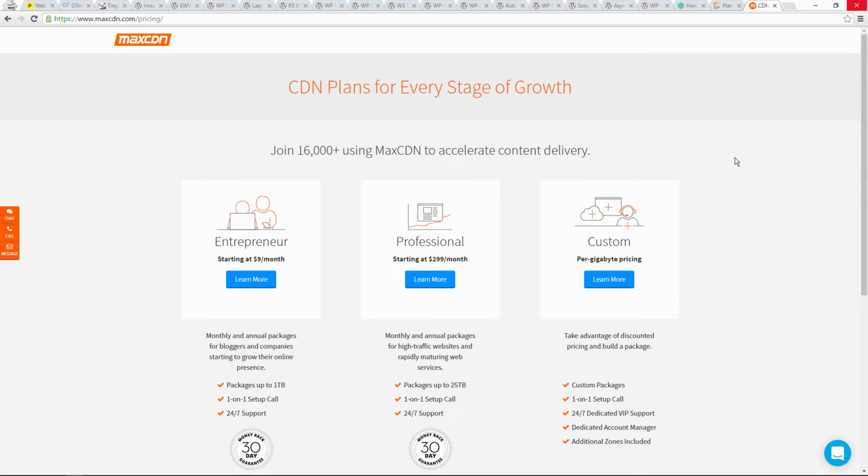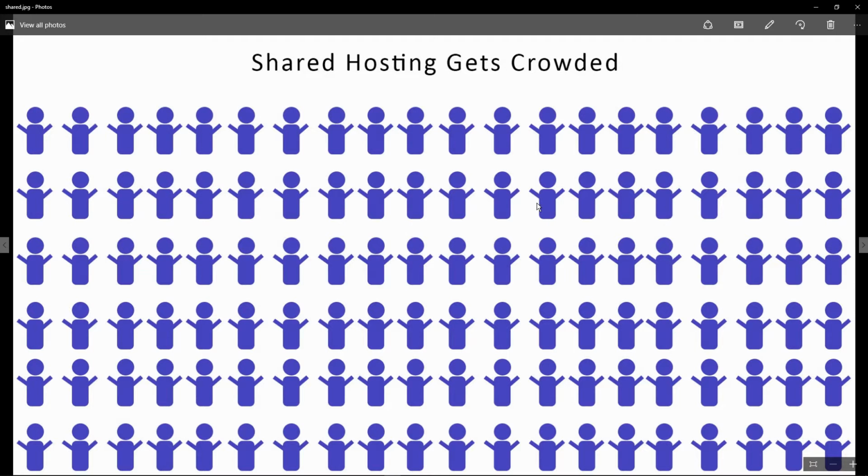So what else can you do? Well, you can choose your web host. If you start off like the vast majority of people, and this type of hosting is perfectly fine for smaller websites that don't get that many visitors, like less than 100 or 1,000 visitors a day, and not that many concurrent visitors, meaning visitors coming at the same time, you could use shared hosting. This is the most affordable hosting.